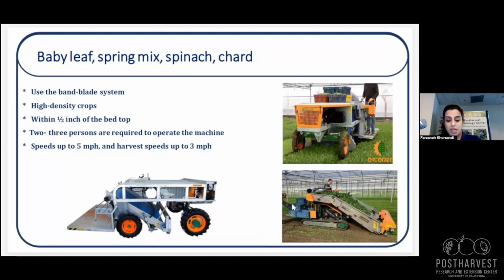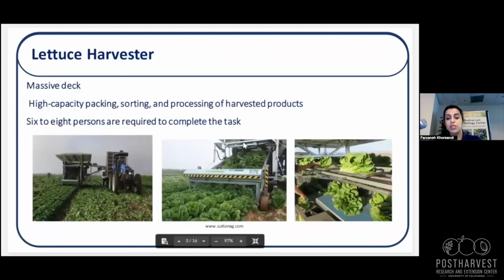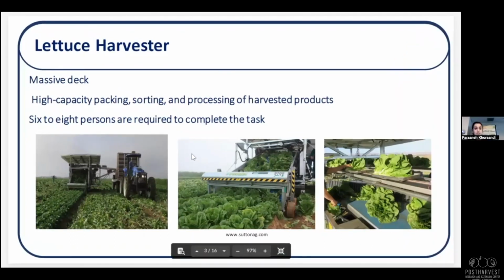The speed can be up to 5 miles per hour, and the harvest speed is up to 3 miles per hour. And we have a pretty similar mechanism for harvesting lettuce from the same company. We can see that it has a longer belt conveyor, and in addition to the very short platform that the previous one had, this one has a longer platform for further processing, packing, and other stuff. For this one, there is one driver for the tractor and 6 to 8 persons to complete the task.